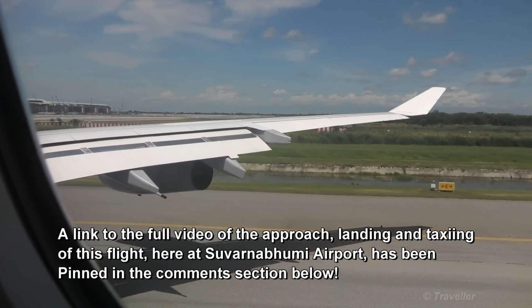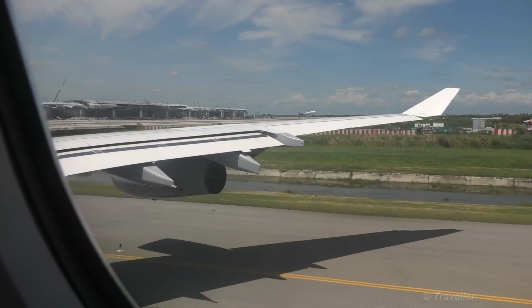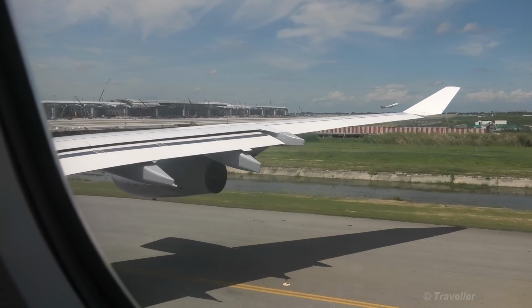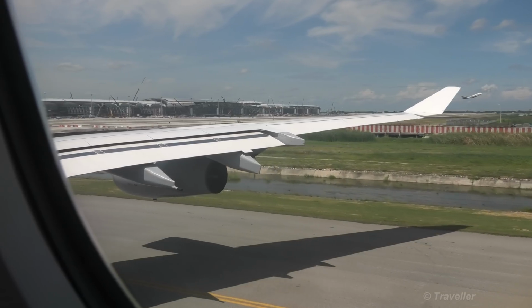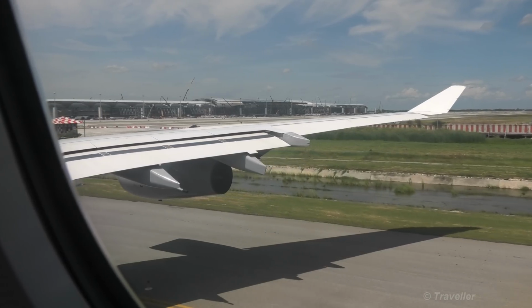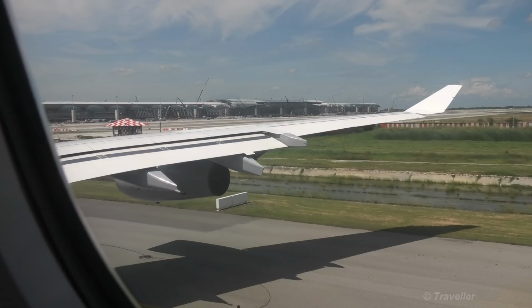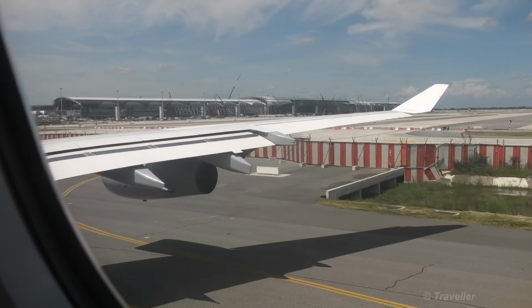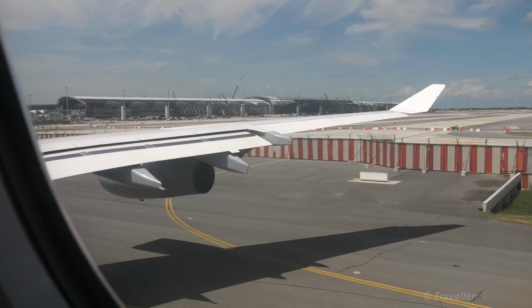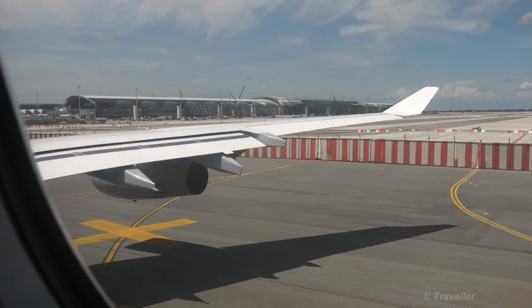I know those buildings over there. Wait, there's a big jumbo going there, look. Oh, those buildings are new. That's what they were building last time we were here. A whole new terminal. Look at that. There's a totally new building there. That's not open yet. They're still building.